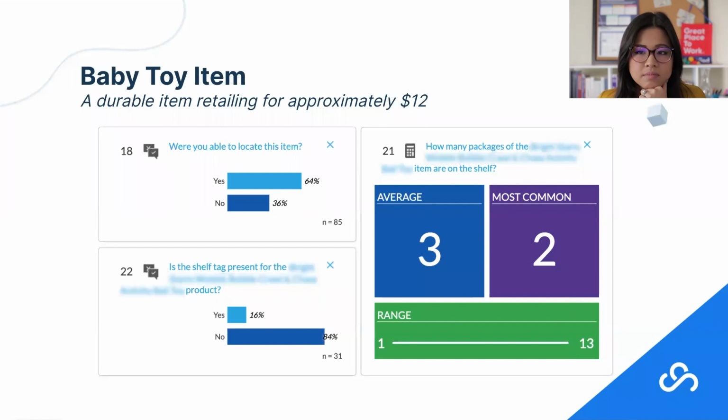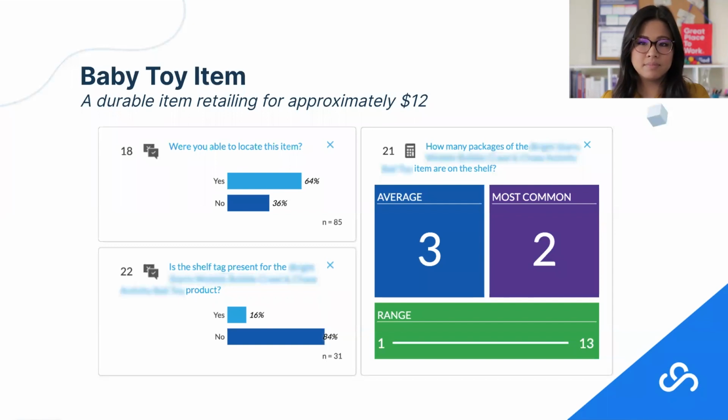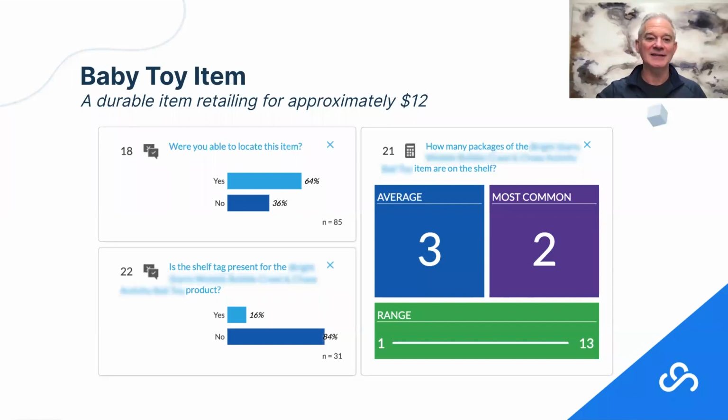And the price tag is gone. By the time anything catches up with this, you're in so much trouble. It's just gone. You've lost a month's worth of sales to make it happen. And the range was interesting as well. So let's look at this next slide.